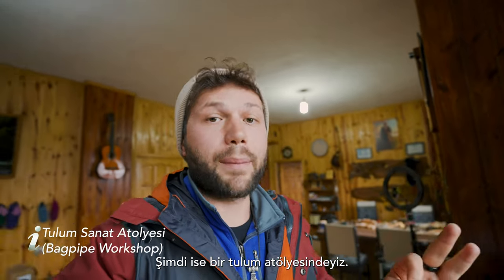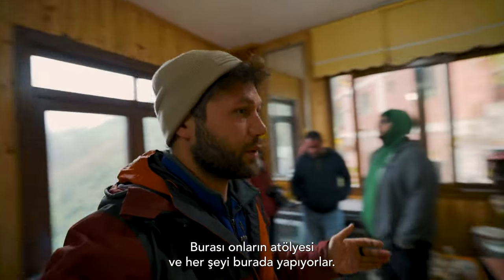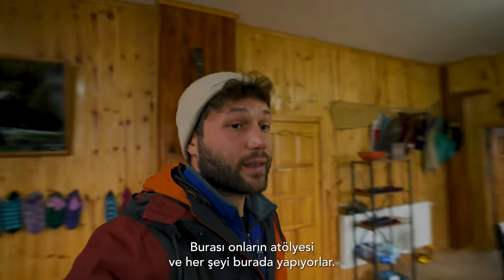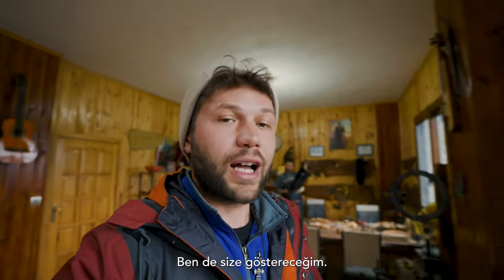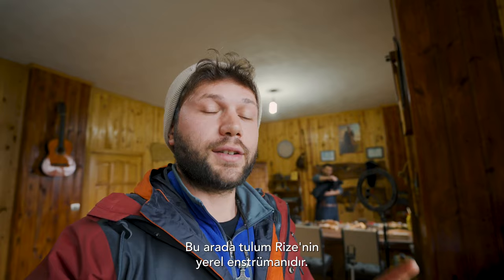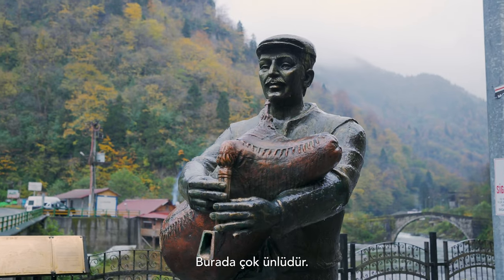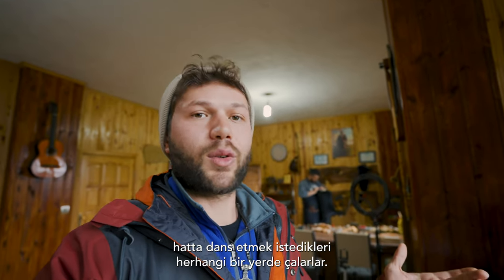Now we are at a bagpipe house, and here one family manufactures bagpipes. We have a master here, his name is Engin. This is their workshop and they do everything in here, and now they're gonna show me how they do it, and I'm gonna show you the process. And by the way, bagpipes are actually the local instruments of Rize. They're very, very famous here. They play bagpipes at weddings, ceremonies, pretty much everywhere where they want to dance.